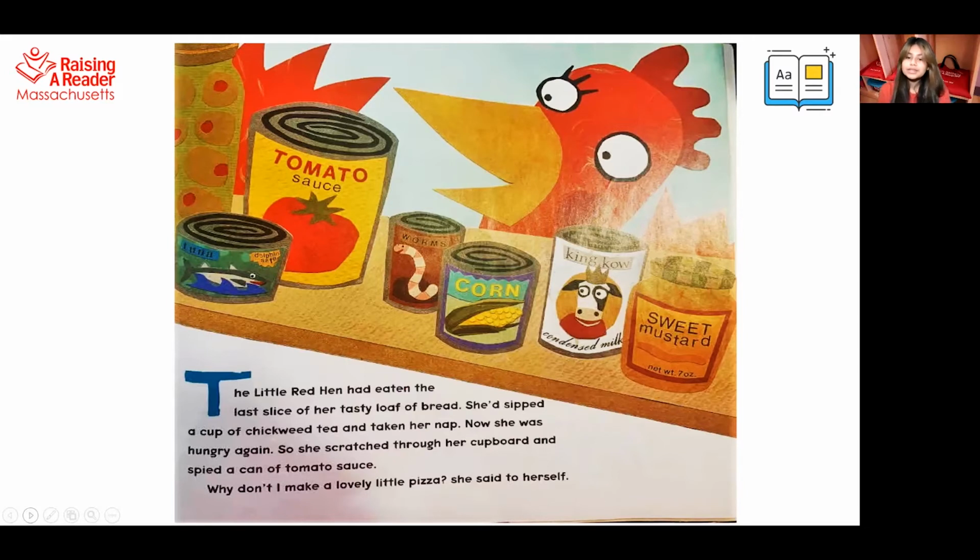So from what I can see, it's sweet mustard, some condensed milk, corn, worms. Does anyone have worms in their cupboard? Tuna, and a jar of pickles.